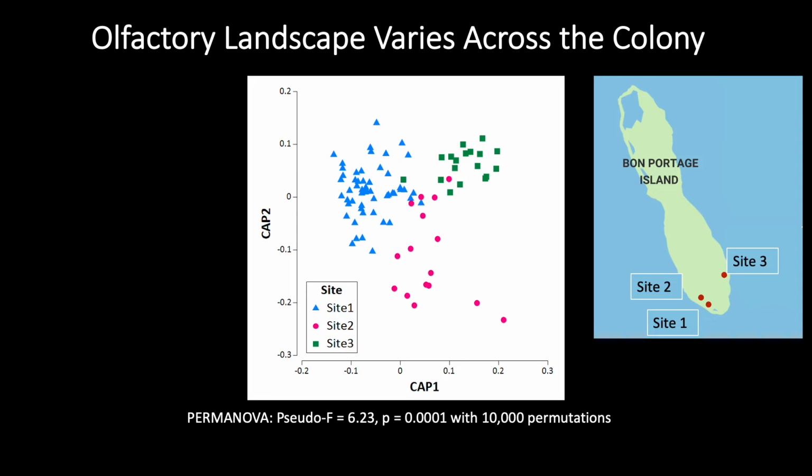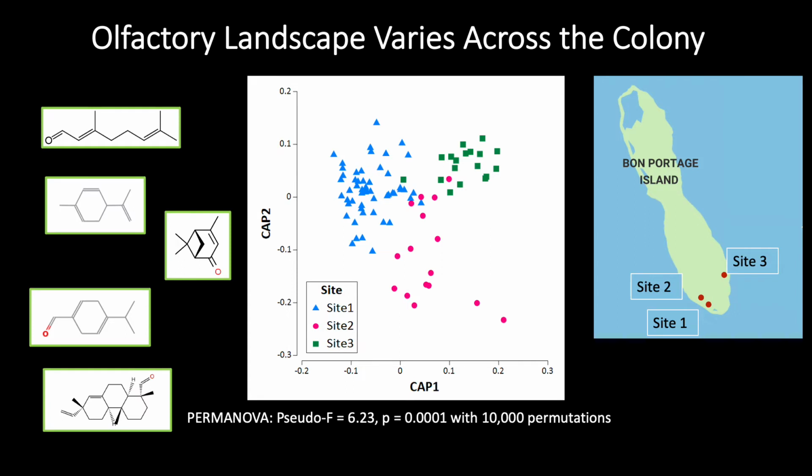In this particular plot, the colors and shapes represent 3 separate areas in our study colony. We found that the odor profiles of soil samples differed between these 3 locations. A number of plant-derived chemicals, which many birds are actually able to smell, were responsible for these site differences. So if storm-petrels can learn these place-specific odors, then they may be able to use them to facilitate homing.